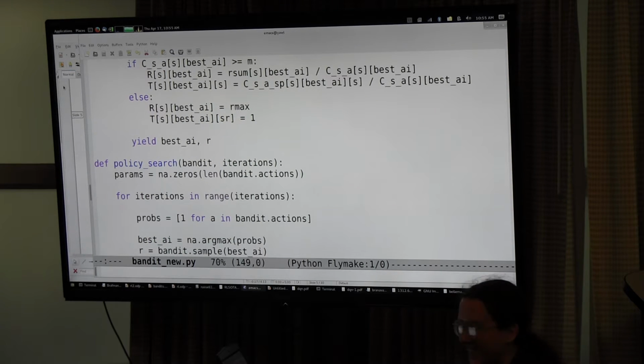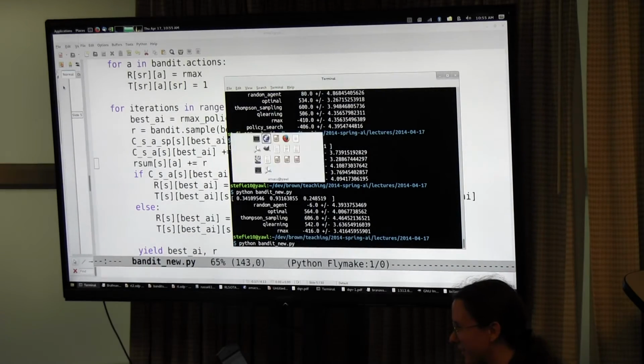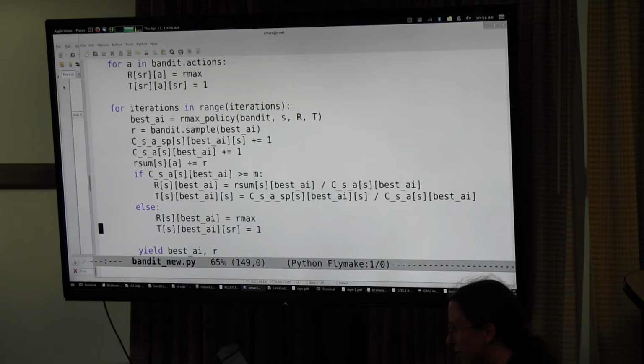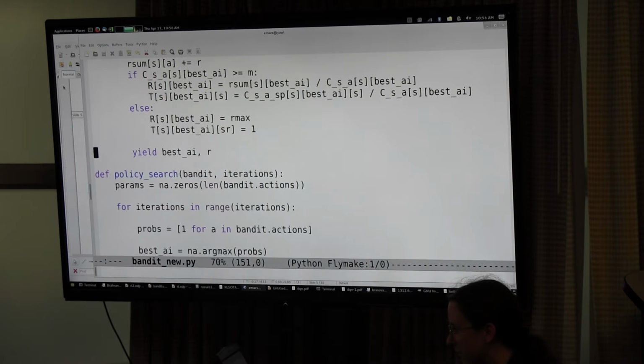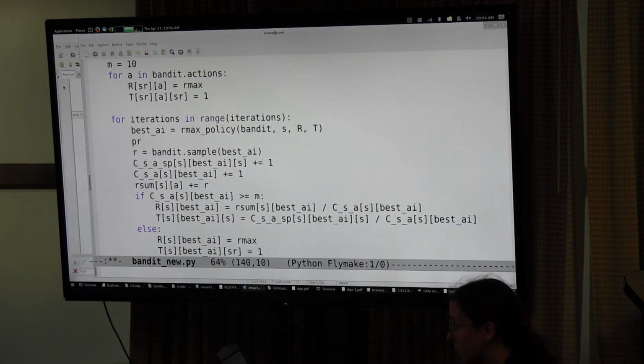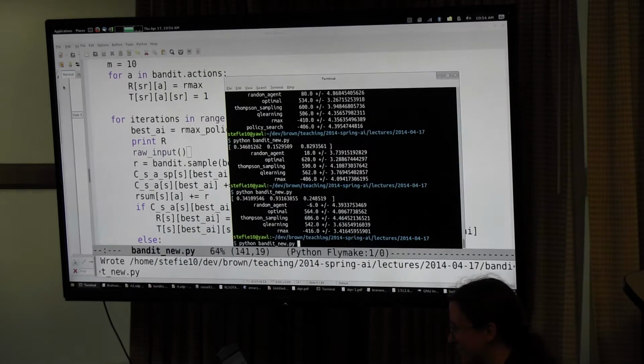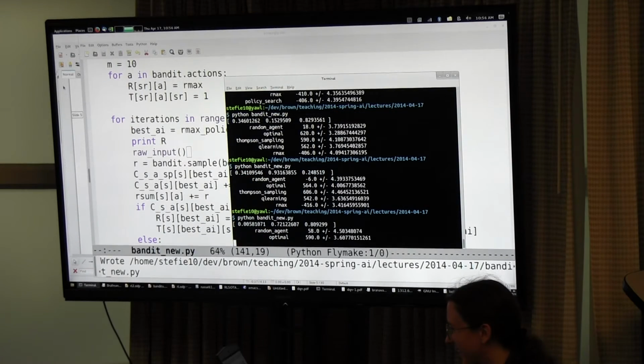What's that? Running the new one and not the, okay. I'm pretty sure. So here's what we can do to debug this. I'm calling RMax policy up here. So let's print R and see what's happening. And if it takes too long, I have a cheat sheet. We'll just swap that one in.